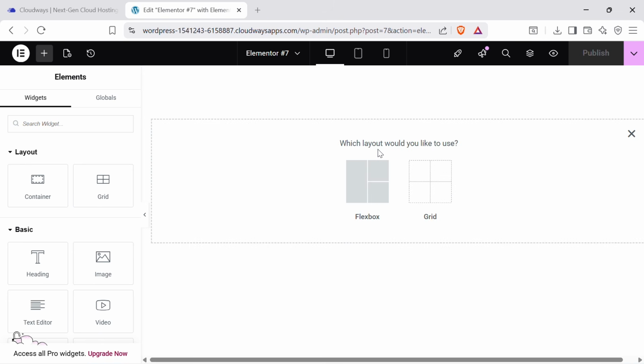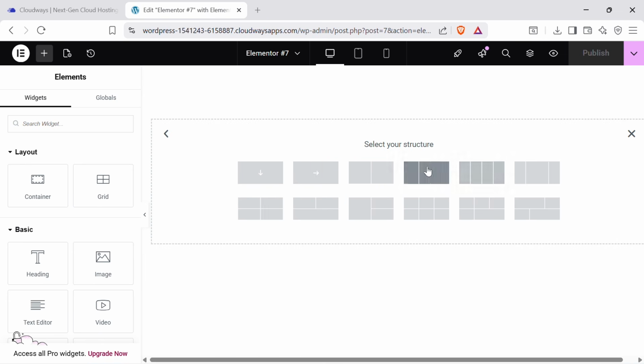So we're just going to hit plus here, and then we're going to have a selection of a flex box or a grid. Back in the day when I first started with Elementor, there wasn't any of this. It was just create a section. So it kind of seems confusing sometimes, but what I choose most of the time is a flex box. And then you see these here. So you've got pre-built structures.